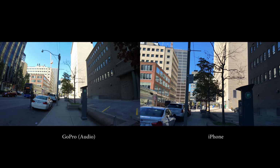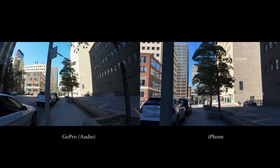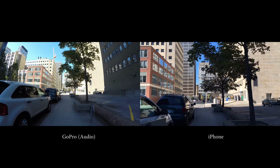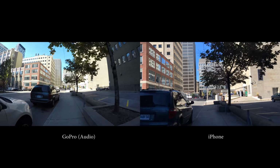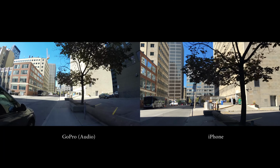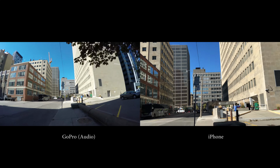Also see which one has more endurance in terms of temperature and also, even though the 6S does not have optical image stabilization, we'll see which one seems more stable in the end result.